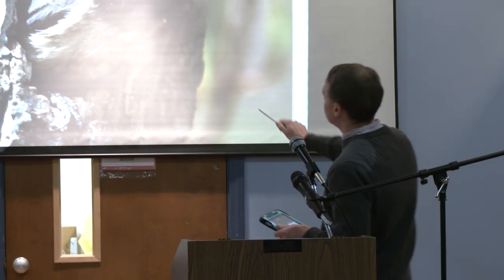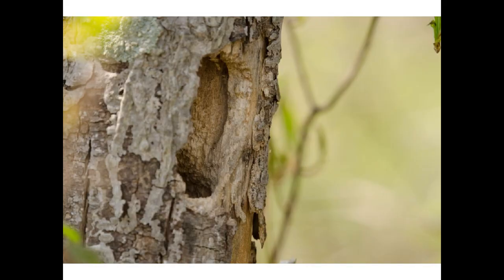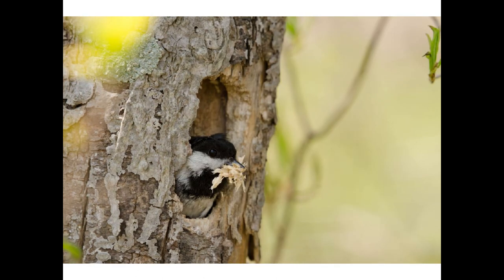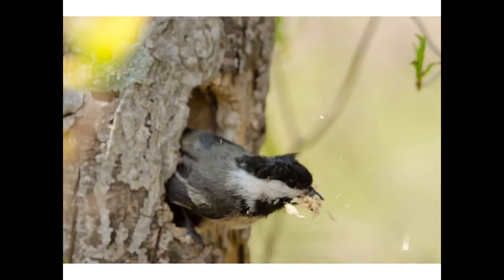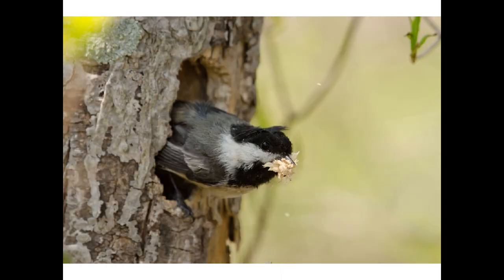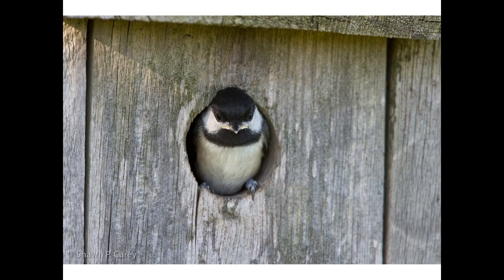Here's a male or female chickadee. If you go for walks near wetlands and you see a really dead tree right there, chickadees, believe it or not, act like woodpeckers. They excavate it out, really soft wood. They also use nest boxes. That's a baby chickadee right there.